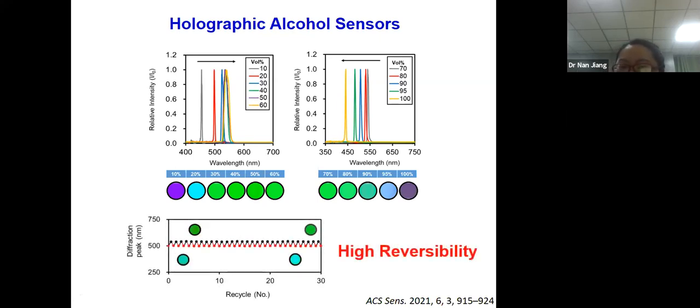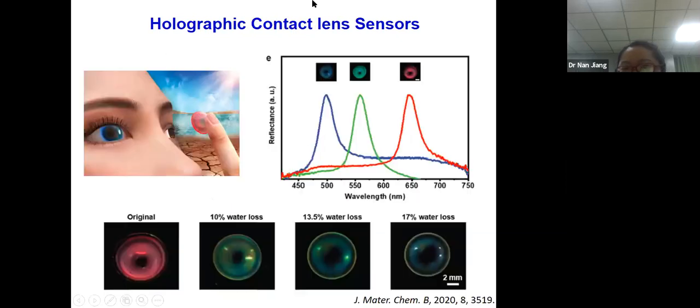And these sensors are very useful because they have very high reversibility. We have tested 30 cycles, and it shows very high stability for the measurement of the alcohol. Actually, these sensors can be used for more than 30 cycles, but we just tested 30 cycles.